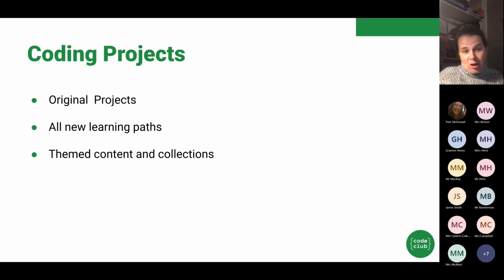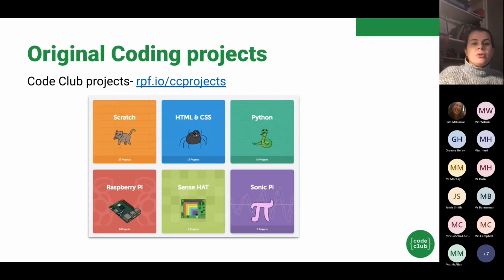So basically, there's these other projects available too. So you can start with, I'd rather just start with the ones that have been around for a while and they look like they suit me. Or you could look at these new learning paths and go, actually, I quite like the way they're looking. Or you can do mix and match. And then I'll also tell you a little bit about some of the themed content and collections. So it's probably better if I show you.